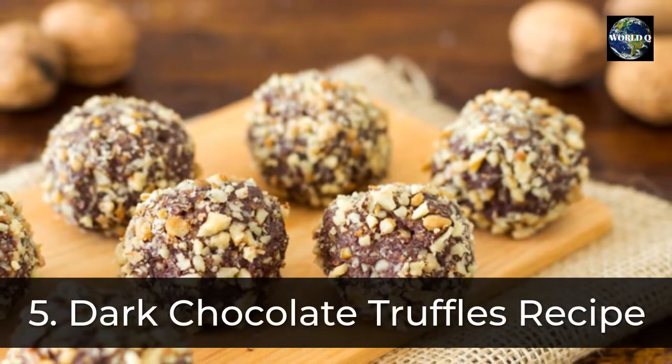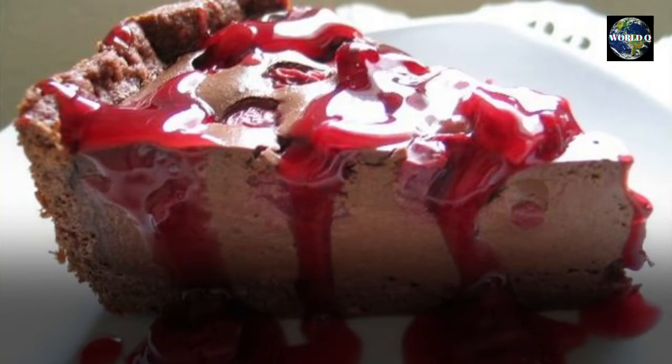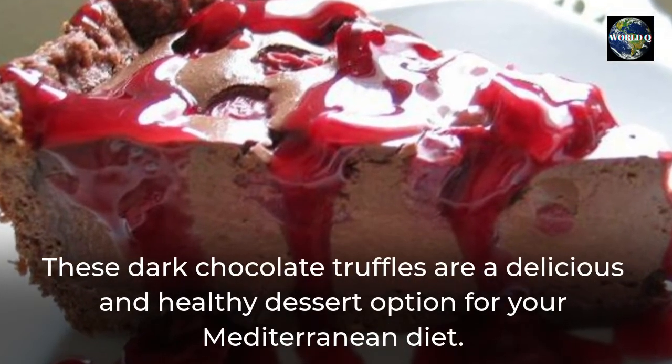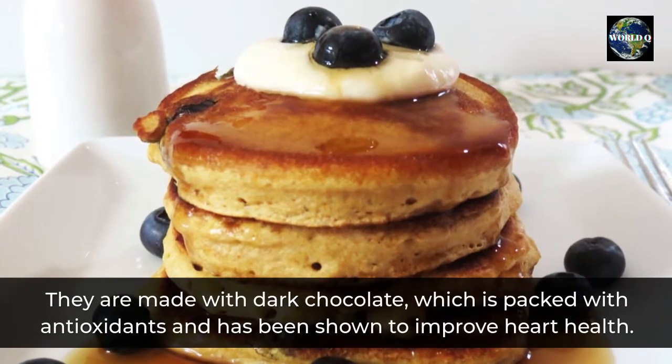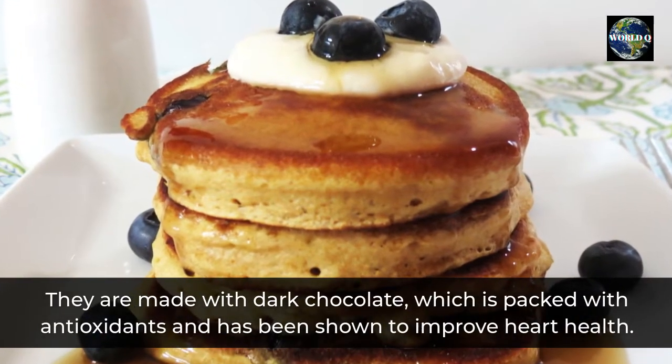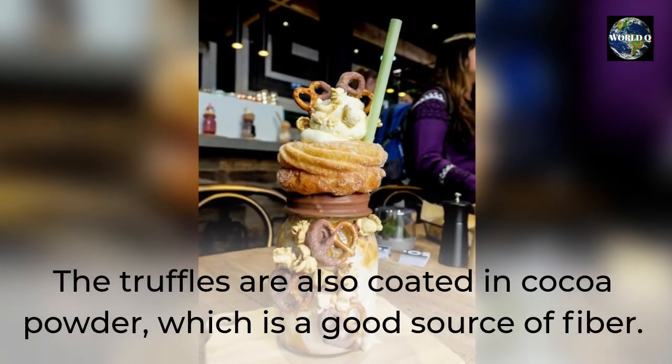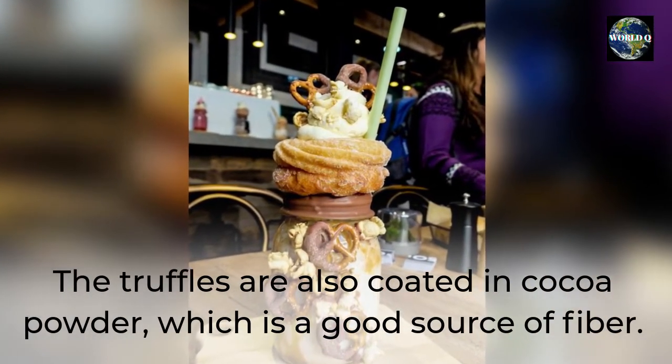5. Dark chocolate truffles recipe. These dark chocolate truffles are a delicious and healthy dessert option for your Mediterranean diet. They are made with dark chocolate, which is packed with antioxidants and has been shown to improve heart health. The truffles are also coated in cocoa powder, which is a good source of fiber.